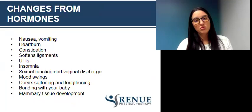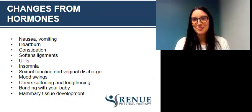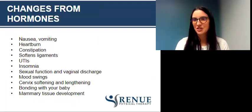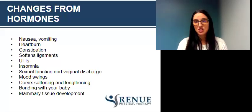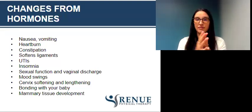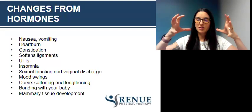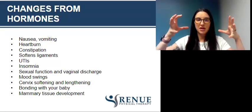Changes in hormones. So our lovely hormones that do all of the things. So first trimester, we can have that nausea and vomiting, heartburn, constipation starts out as usually a hormonal issue, but as you progress, that can be because of running out of room for your colon and your intestines. The ligaments will soften to allow your hips to kind of move and again, make space for baby.